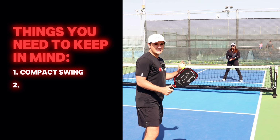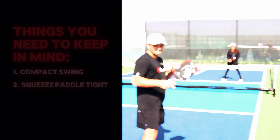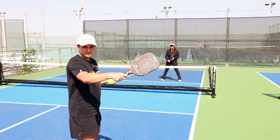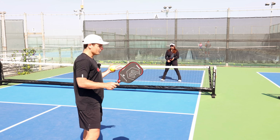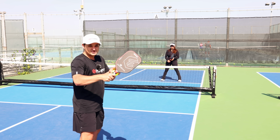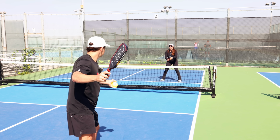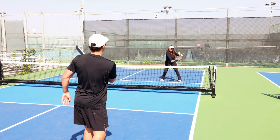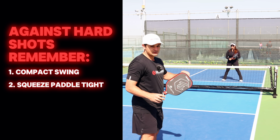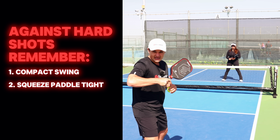The other thing that you need to keep in mind when you're volleying against a hard shot is you're going to need to squeeze your paddle tighter. So on most shots in pickleball, you want to have a loose wrist so that you can whip through the ball like we talked about on that serve. But when you're volleying a hard shot, this is one of the only times where you want to have a firm wrist so that your paddle doesn't shake in your hand and you can hit a clean shot. So if you're playing a banger or someone that's hitting hard from the back, don't take a big backswing, have a firm wrist, and punch.